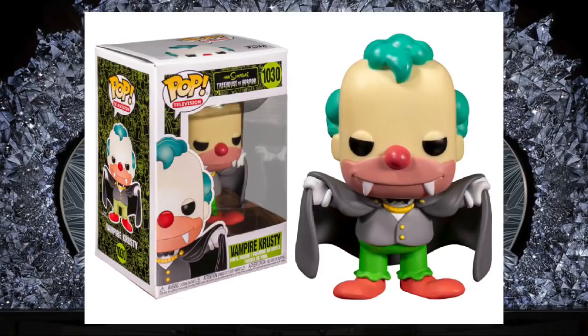There's not one flaw on it. They even gave him big floppy shoes, where sometimes on Funko Pops, the feet tend to be small, whether the character has big feet or not. All of the new Simpson Pops look great, but I think Vampire Krusty is the standout.